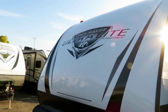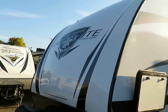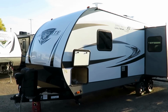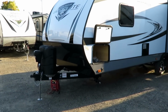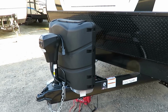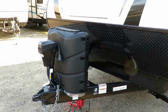Right up front here, you see the very popular 3/4 nose cap. What I like is a 3/4 cap can merge right into that existing bullet nose design, and it just looks great. What's also neat about a 3/4 cap, you get the benefits of a front cap with the benefits of a stone guard, which a full nose cap does not always enjoy. 50% larger propane tanks than you normally find on an average trailer, let alone a lightweight.